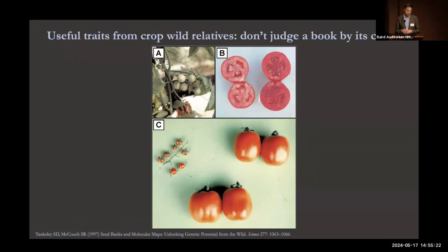And so in a seminal paper from 20, 25 years ago now, Tanksley and McCouch showed, among other things, that you can take small green tomatoes. And in the B there, the crop variety they bred with is on the left side of B. On the right side is a deeper red that was created by bringing in traits from that small green tomato. And on the bottom, a similar story of a very small red tomato bred with those medium-sized Roma-like tomatoes, making an even bigger tomato. And so there's a lot of interesting stuff that you don't particularly see at the phenotypic level that, if you start to bring in those traits, add value to modern agriculture.